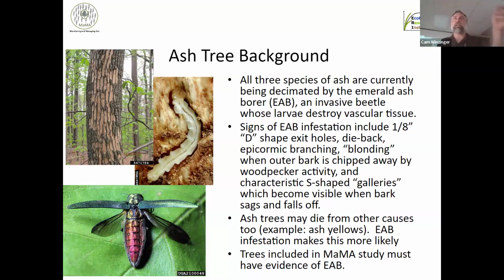So I encourage everybody who's present after the presentation to examine that piece of bark and see for yourself how big those holes are. That very distinguishable D shape, and all of those galleries. Now the paths that the larvae chew through the cambium or the vascular tissue of the tree are usually S-shaped and 1/8 of an inch thick.